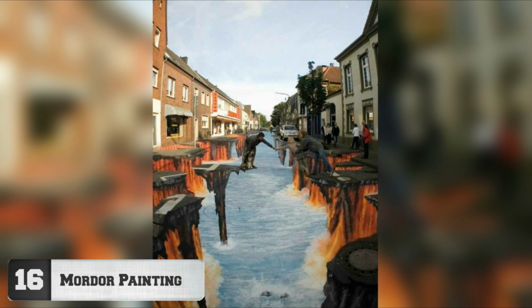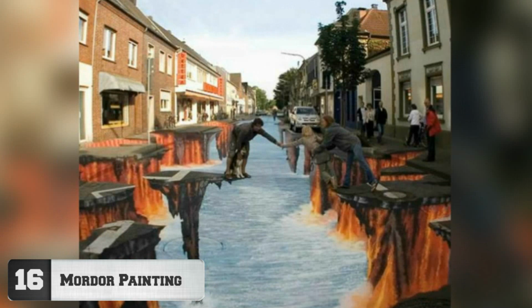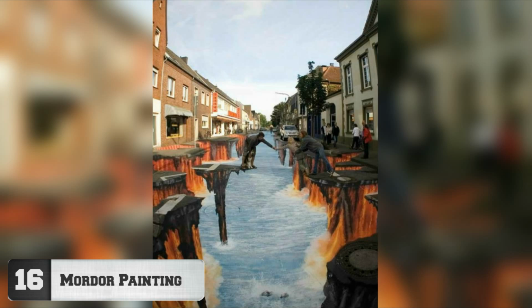Number 16. Mordor painting. The internet is packed with mind-bending images of street art that turns a few panels of sidewalk into a swimming hole or a terrifying pedestrian hazard. But Edgar Mueller's neighborhood swallowing painting makes those other paintings look like crap. With most sidewalk art, you can wrap your head around the illusion if you look at it long enough. But this one just gets more insane the longer you think about it.